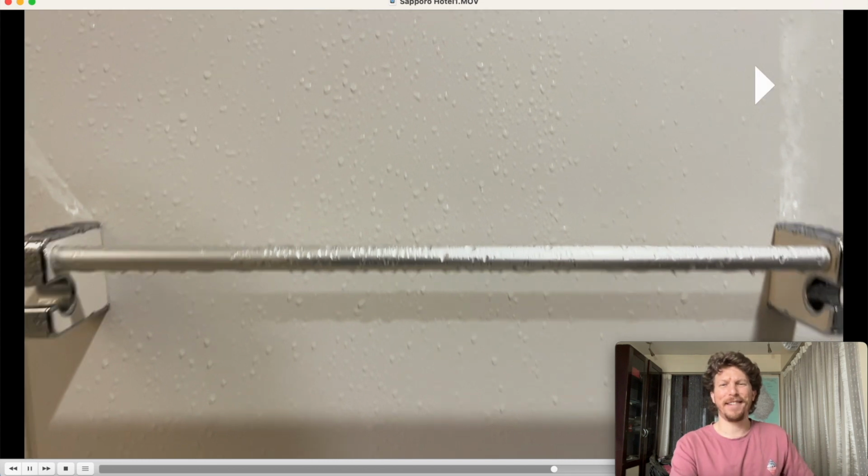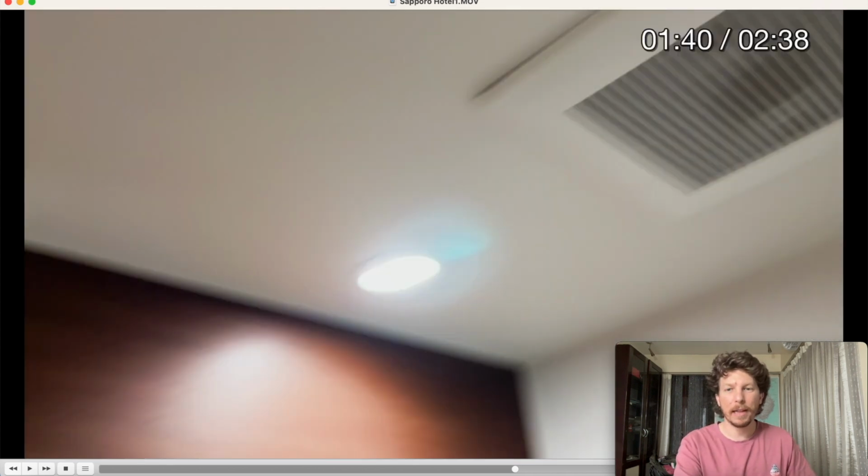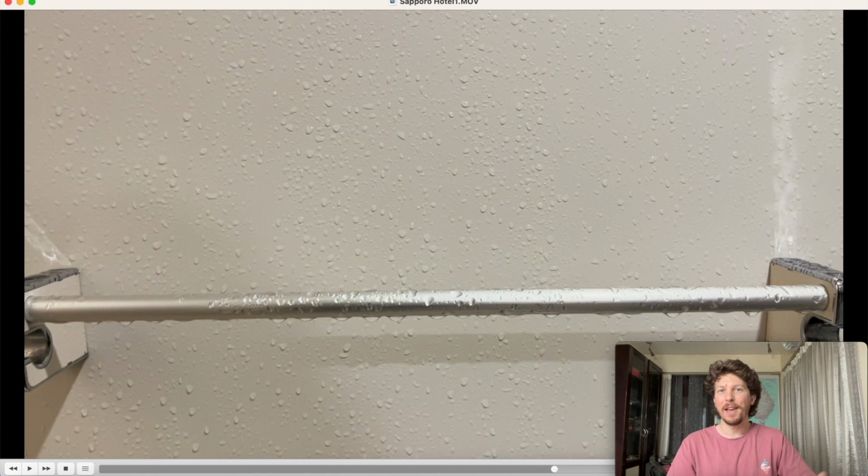That happened really quick. Also, come on guys, you're going to put the towel rack right next to the shower? I mean, look at that. Shower's right there, mirror's right here, and the towel rack just right there. If you put your towel there, if you put your clothes there, they're just going to get drenched. Not smart placement, in my opinion.